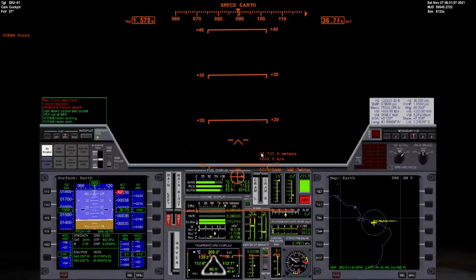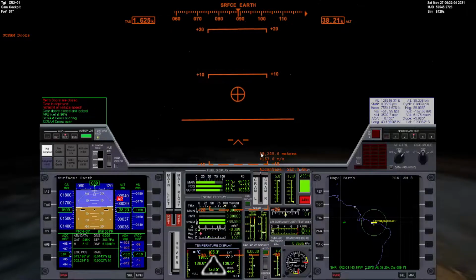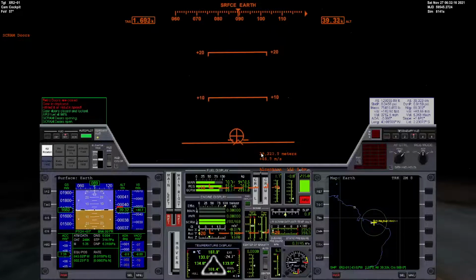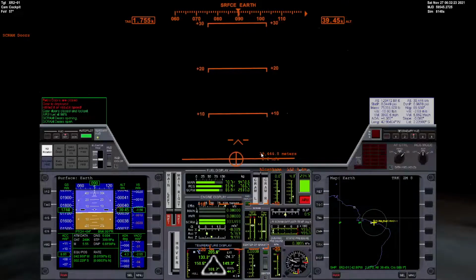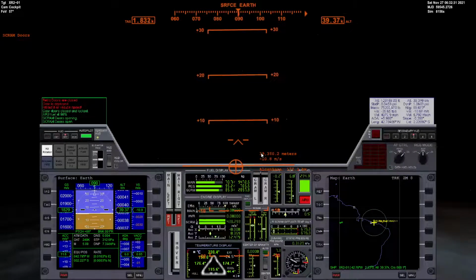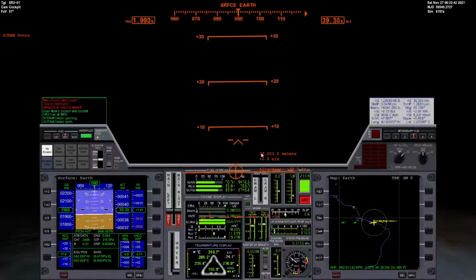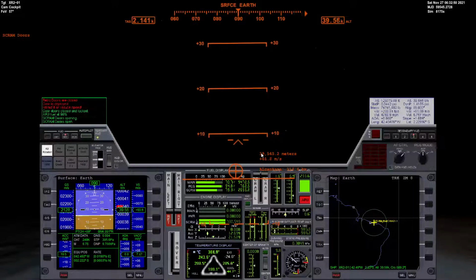Mach 5. Okay, climb tayo ng konti. No. Balik tayo, balik. Kasi I want to be somewhere between 40 and 50 kilometers when we reach Mach 15. And just carefully watching the external hull temperature. Yeah. Looks good so far. Mach 6. Okay, Mach 6. Climb nga tayo to 40 para yung air density is less, kaya getting faster.